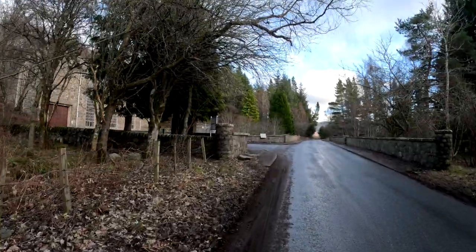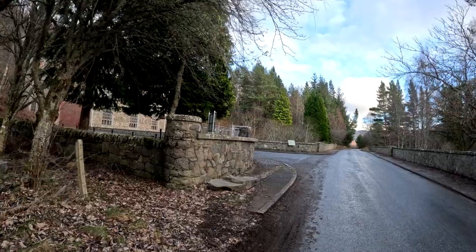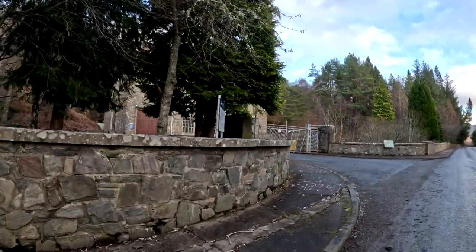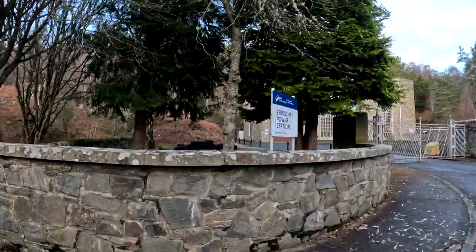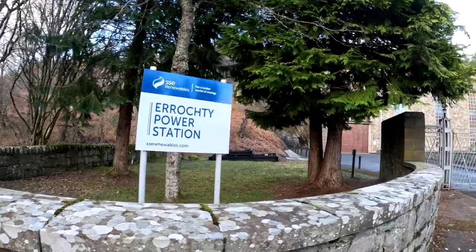Right, I was just heading back to my lodge cabin. I noticed this. It's another creepy building that's a power station. This one is called Errochty Power Station. We'll say Errochty.